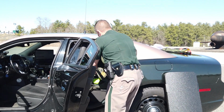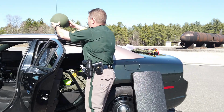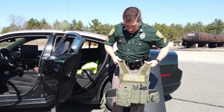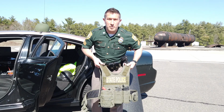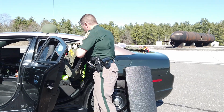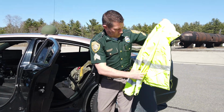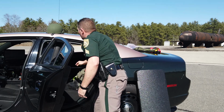I have my Kevlar helmet as well. Then I have my Ballistic Vest here, and this would be for a more severe situation that I would put something like this on, an active shooter type of situation. Okay. I also carry my rain jacket back here, a high visibility rain jacket.